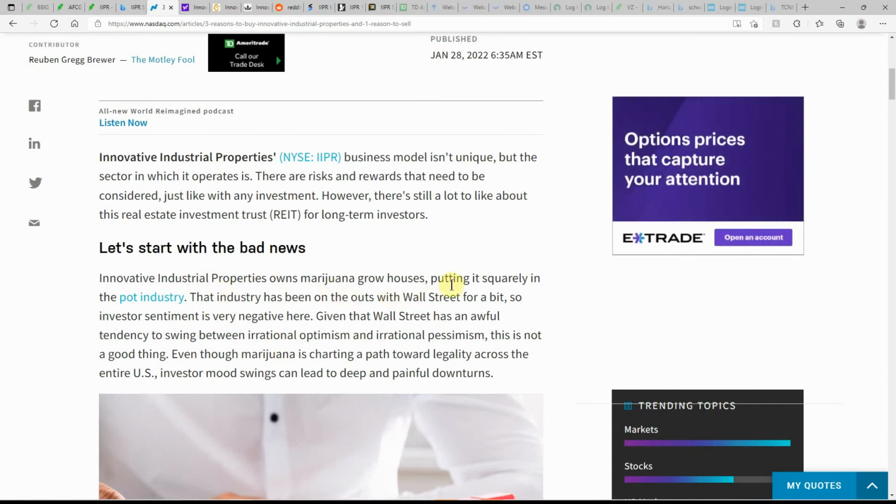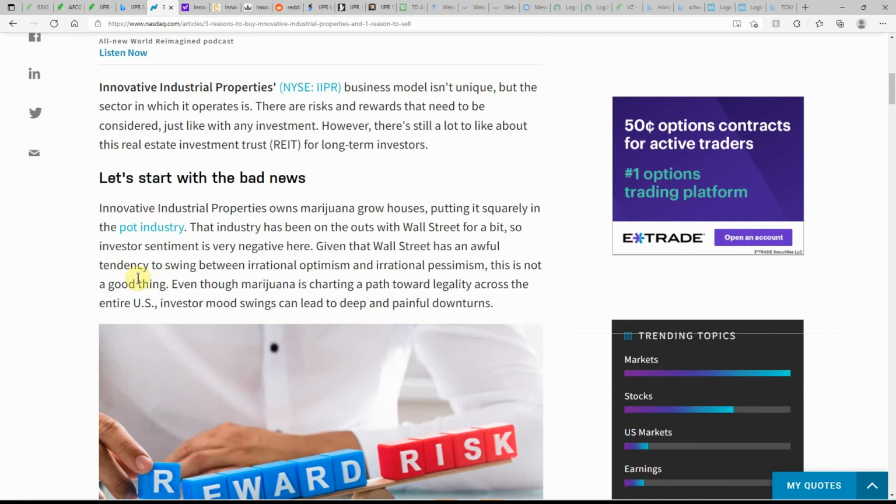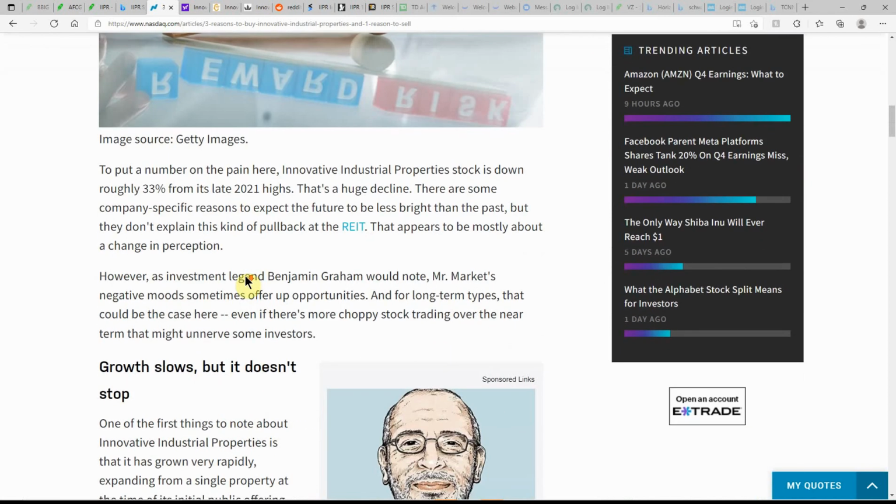So they own MJ Grow Houses, putting it squarely in the pot industry. The industry has been on the outs with Wall Street for a bit, so investor sentiment is very negative here. Given the Wall Street has an awful tendency to swing between irrational optimism and irrational pessimism, this is not a good thing. Even though MJ is charting a path toward legality across the entire United States, investor mood swings can lead to deep and painful downturns. So there you are, reward versus risk.